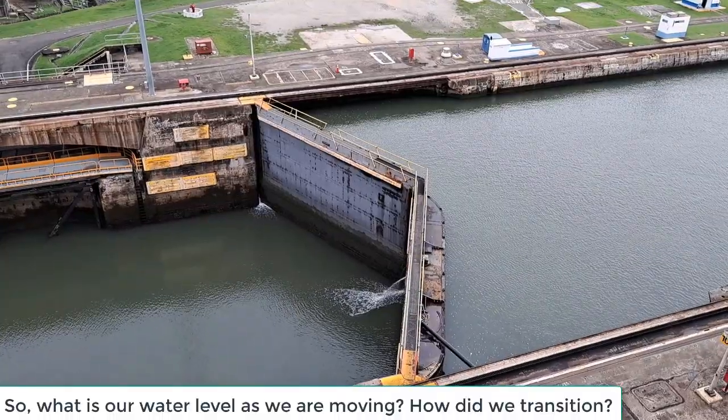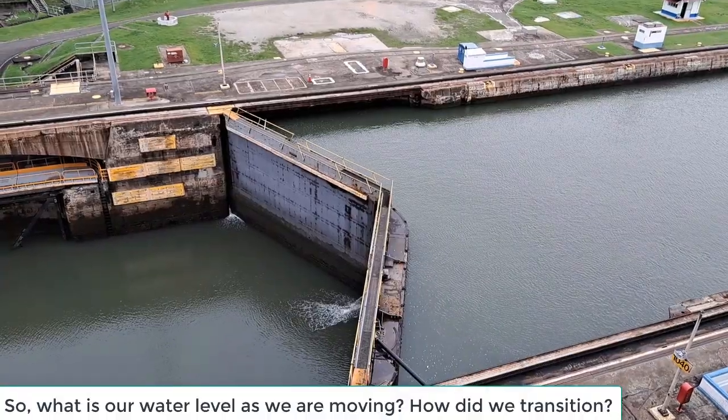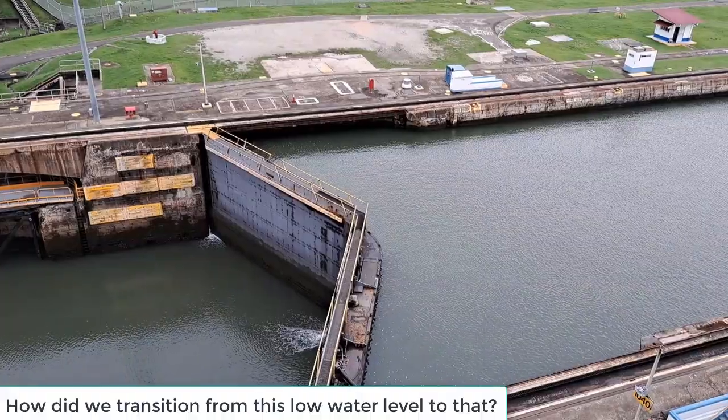So what is our water level as we are moving? How do we transition from this low water level to that higher one?